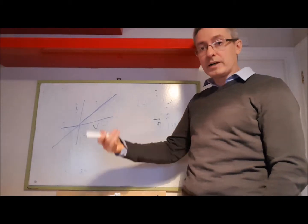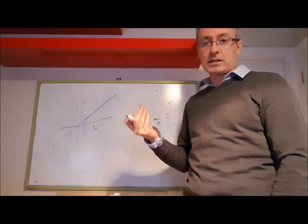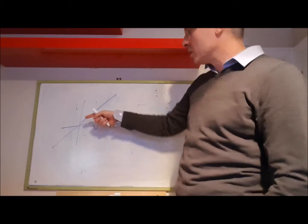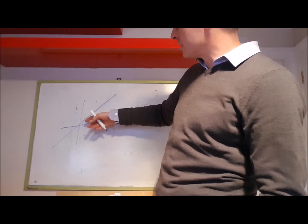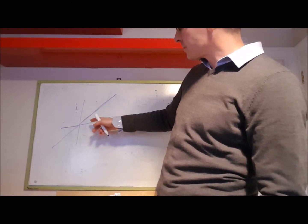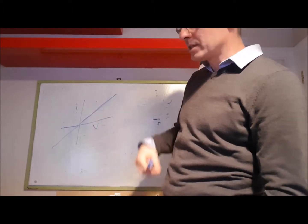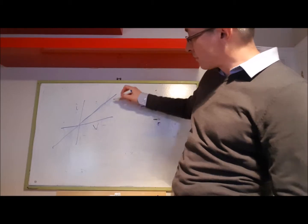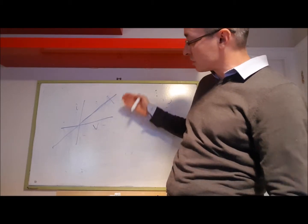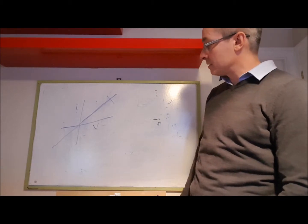Now, the earlier idea about metal particles coming into that engine oil: you might find that this gradient increased. We got more current per voltage because the resistance had gone down. So you might find this gradient changed as a function of time because the resistance went down.